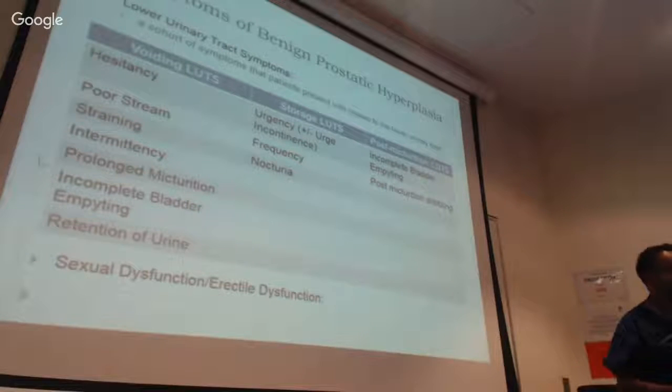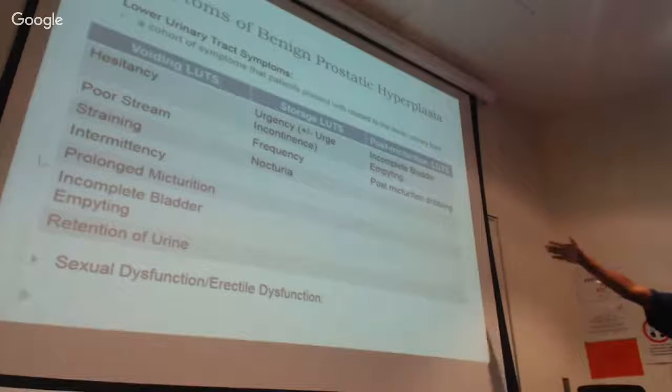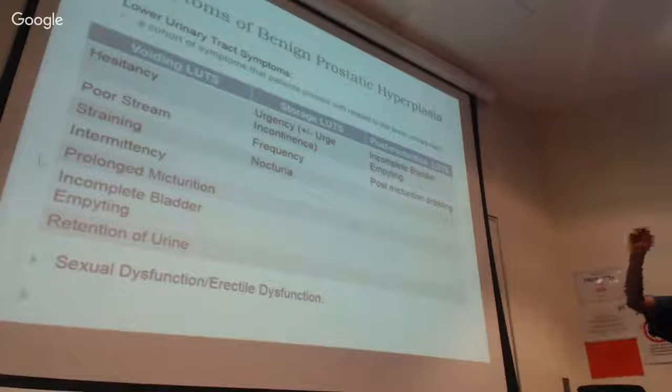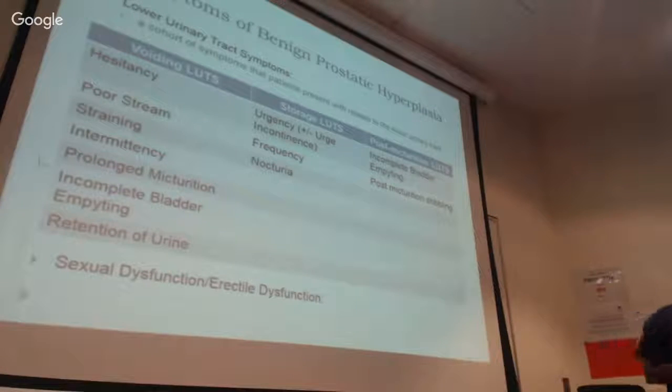So when you take a history of someone as to whether they have got lower urinary tract symptoms, you just think about it as voiding, storage, or after they've wee'd. The act of going, beforehand and afterwards. And then it makes it a lot easier. So I'll just use guys as an example. So you need to go, right?